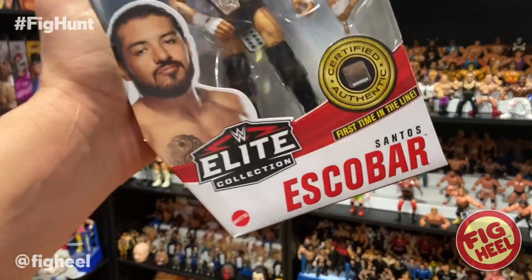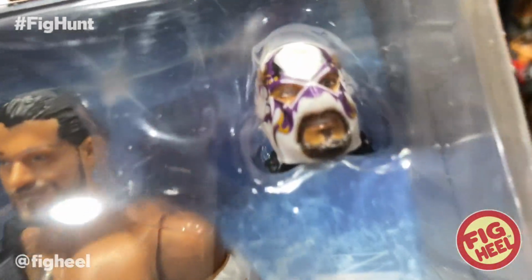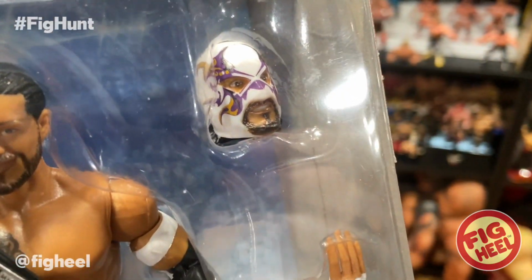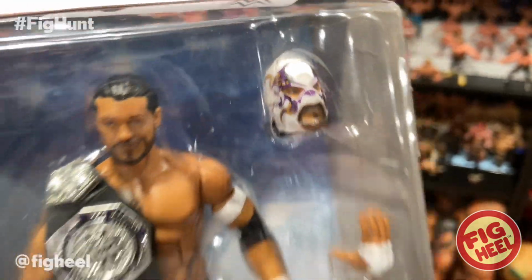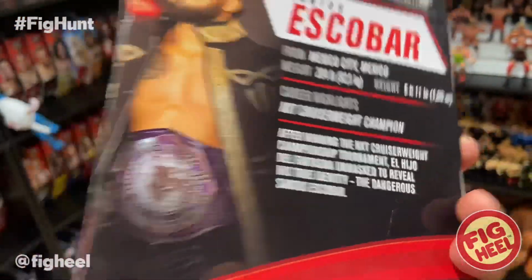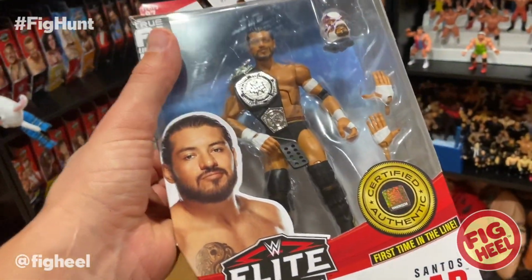Already have him, but I needed to replace my Santos Escobar because the one I had, the flesh areas of the additional head where the mask is, everything was white. It was all white, so I needed this, and happy to replace it. Santos Escobar, NXT Cruiserweight Champion. Pretty cool. Now I don't have to worry about picking another one of these up.